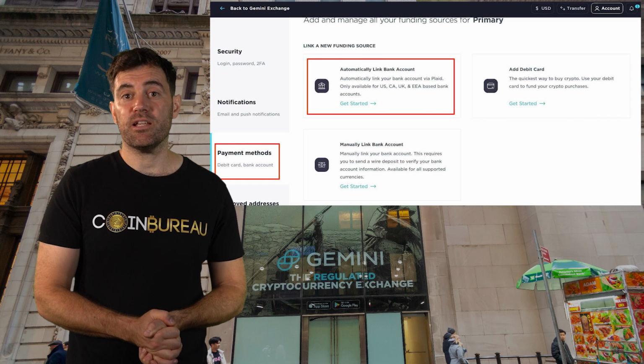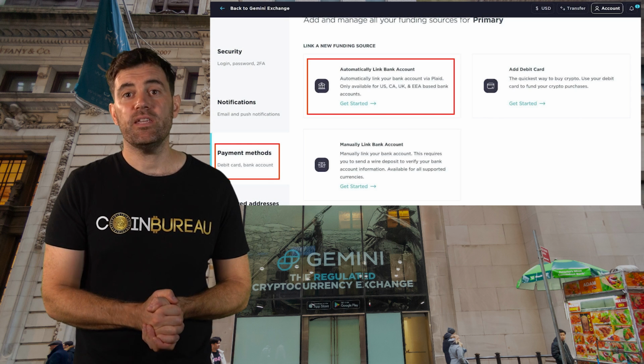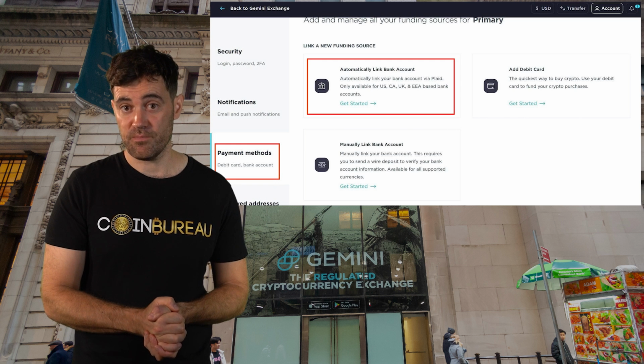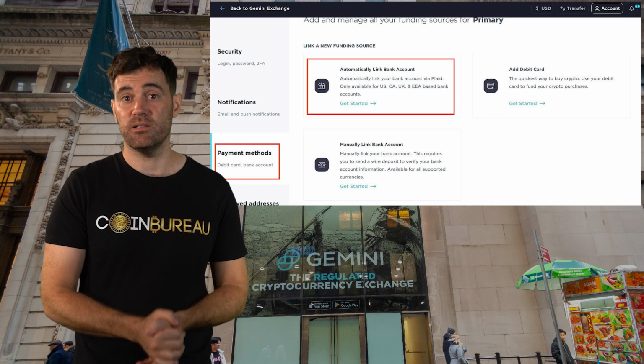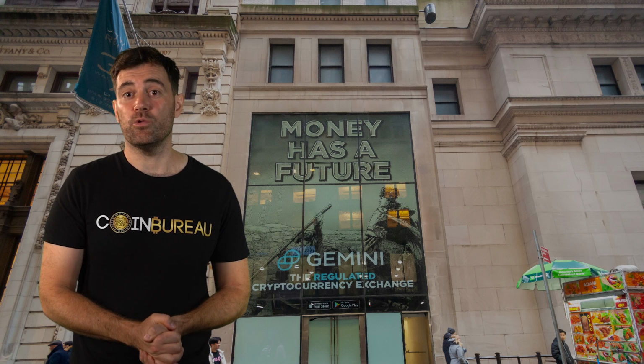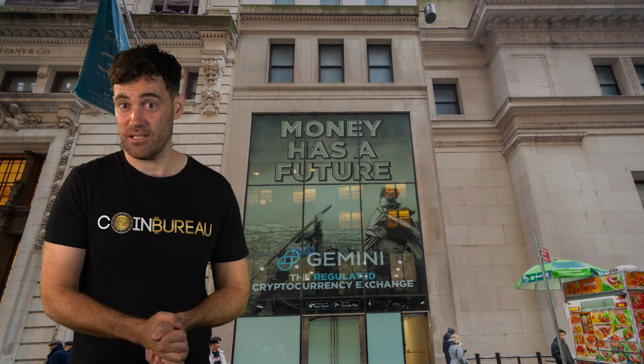Here, you'll see a selection of funding sources and the ability to link a bank account. The easiest option is going to be to automatically link that account to Gemini. So, hit that Get Started button over there. Gemini will then redirect you to a service called Plaid. At least that's how I pronounce it. My American friends might say Plaid.